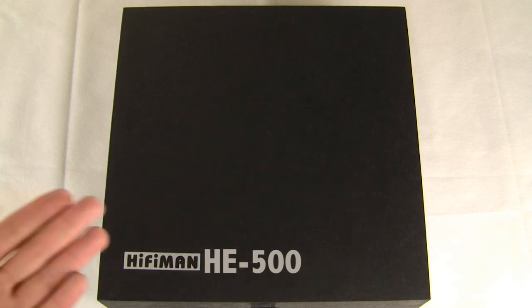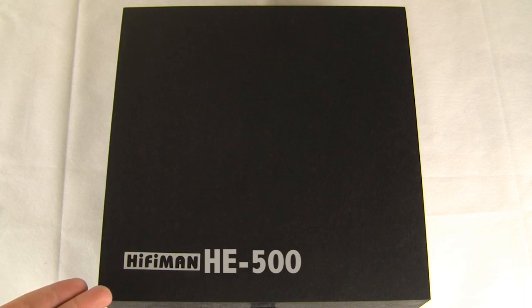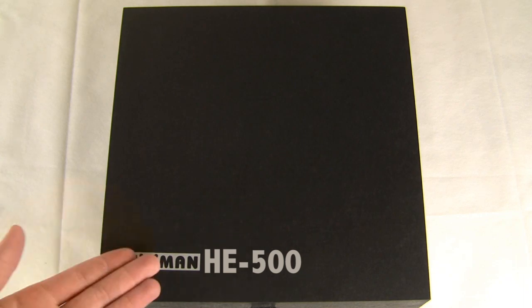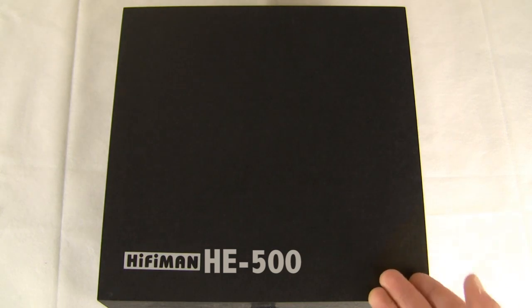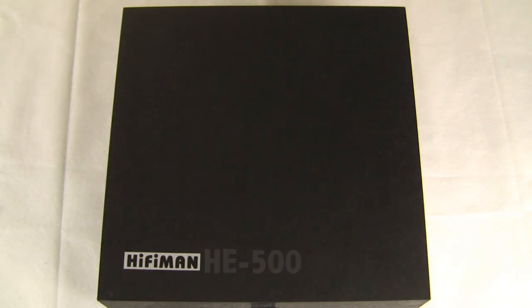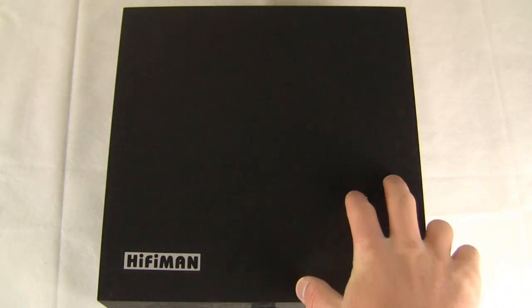So the HE-500 is kind of a new play on HiFiMAN's outstanding legacy, which has been really inefficient headphones that sound really great, but they're not going to be practical outside of very few circumstances. So these are a little bit more mainstream. They still run a lofty $899, so $900 is going to get you these headphones.